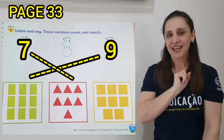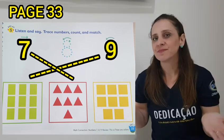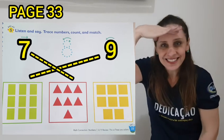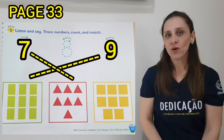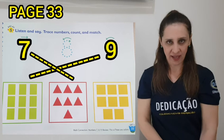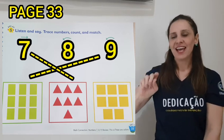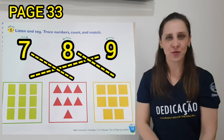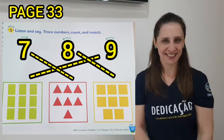Very good. And now, where is number 8? Let's find. Okay, so take your pencil again, trace number 8 and match with the squares. Okay, you did a great job.